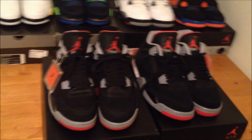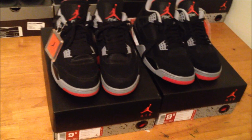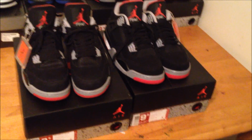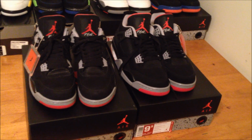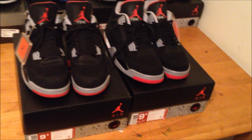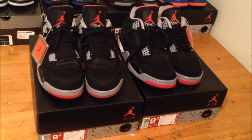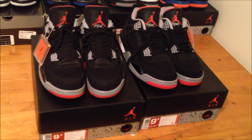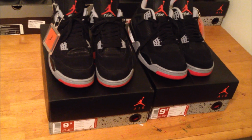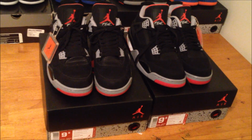Last but not least is the Thunder 4s, which will come out next month. So far on my wish list for next month is just the Thunder 4. My cousin, he wants the Bred 11s. Like I told you, I'm not really an 11 fan. The only one I want is the Space Jams. And the ones that are coming out next year, the lower 11s, those look pretty good. Basically, if you haven't seen it, it is the same thing as the Breds that's coming out next December, but it's just a low version.